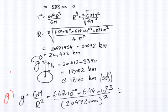Sorry, but what is the name of the equation g equals G multiplied by M over r? Newton's law of gravity. Sometimes I use small m, maybe I'm using big M, so it's for Mars, isn't it? Yeah. 0.10. Okay.